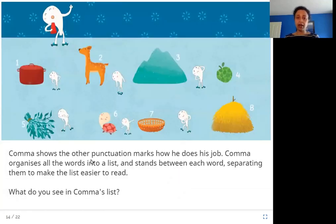Kama shows the other punctuation marks how he does his job. Kama organizes all the words into a list and stands between each word, separating them to make the list easier to read. What do you see in Kama's list? So here you can see Kama organizing all of the words into a list. He's gathering them and putting them into order, right? And putting Kama in between, he's standing between each of the words.